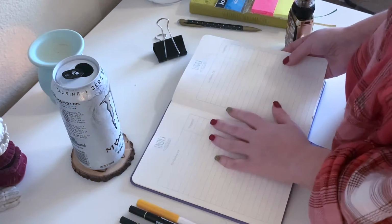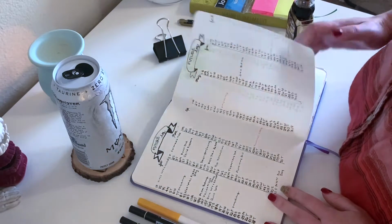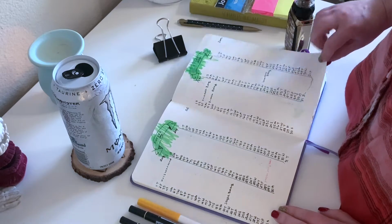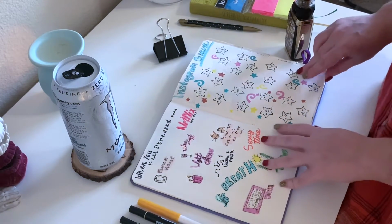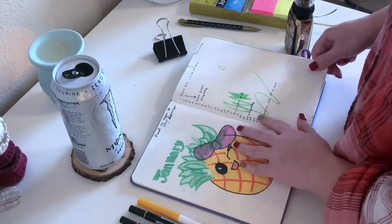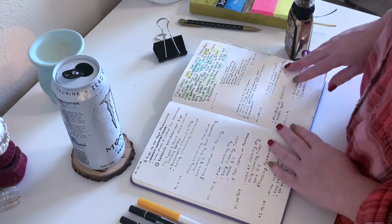And then I will be doing my future log again this year, but I am laying it out differently because I only used it a few times every month. There's some random scribbles. So I'm not using either of these spreads either, just because as you can tell, they were not used whatsoever. And more scribbles and my pretty little pineapple. Can't believe you ruined that.